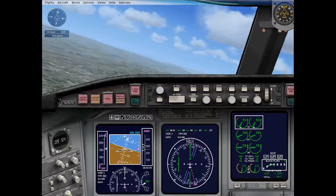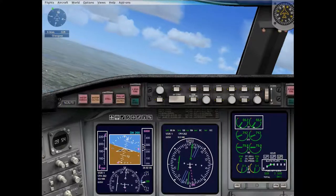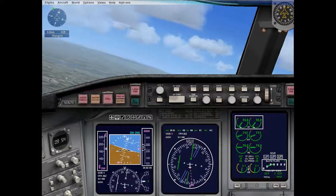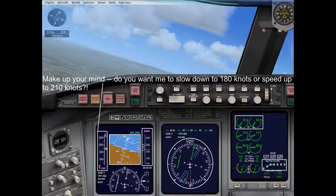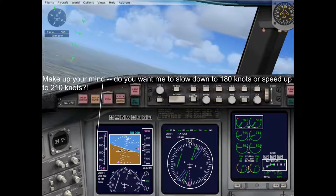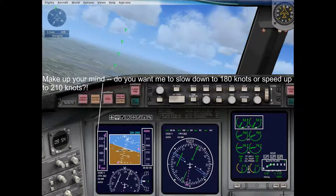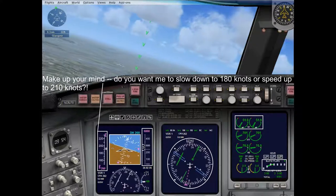Okay, level off here at 3,000 feet and bring the thrust back up to about 50% N1 to maintain 210 knots. Okay, I see the runway. Approach, Orbit 526 has the runway in sight. Orbit 526, cleared visual approach, runway 23. Cleared for the visual, Orbit 526.